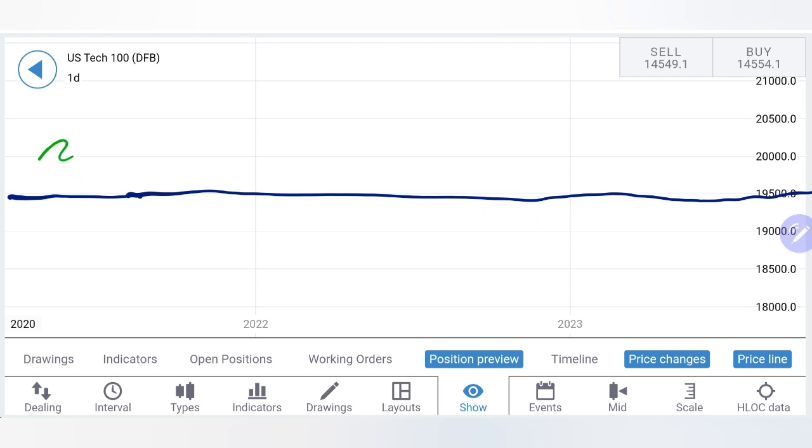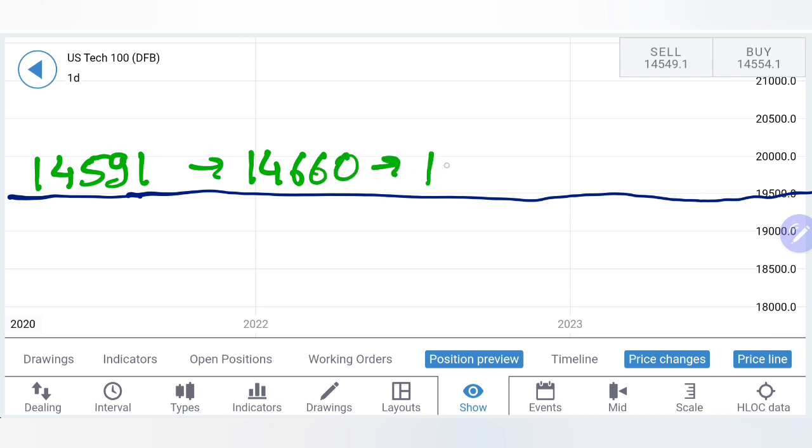Now, where to buy? I will recommend you to buy at 14,591 levels. Beyond that, my favorite 14,660. Now, this time it can try to breach past and trade till towards 14,718. And now remember this fact, staying above 14,718, there should not be a looking back.